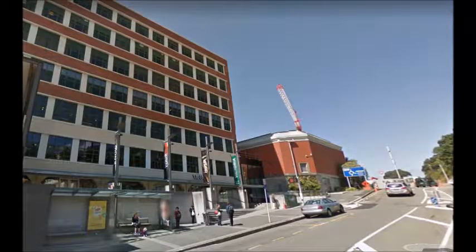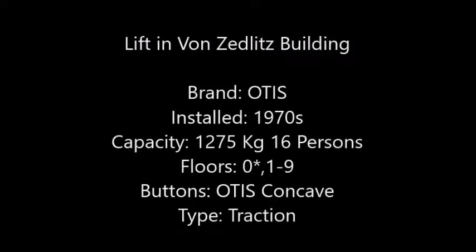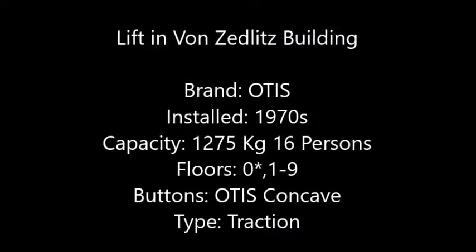And now we go to von Zedlitz building, which has some nice 70s old lifts, but sadly the buttons have been replaced with Otis concave fixtures in the 2000s. That's disappointing. Anyways, let's ride them.